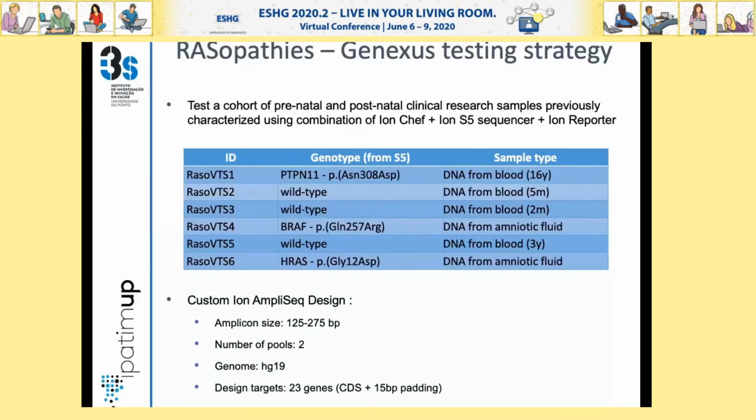3 that had no clear pathogenic variant, and also, very importantly, we included samples that were prenatal testing samples and also postnatal testing samples. And the postnatal testing samples were both from very early age to a later age of the individuals.